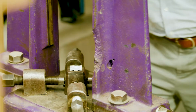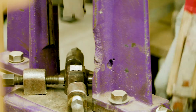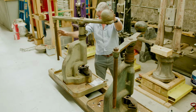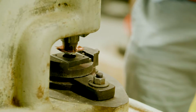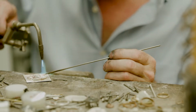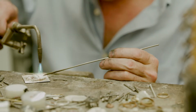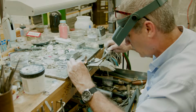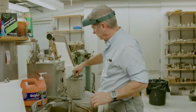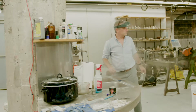The backside metal is put into the drop hammer. A screw press is used to trim the excess metal off the pin. The back is soldered onto the front of the pendant. A clip pin is soldered onto the back. It is put in the ultrasonic, steamed, and finally, the pendant is polished.